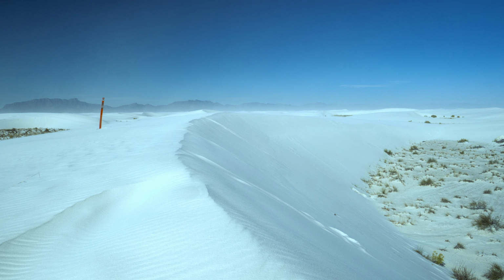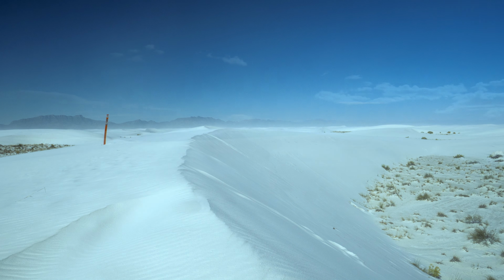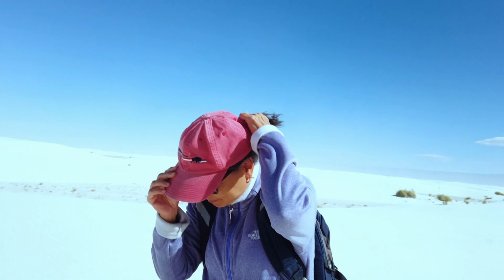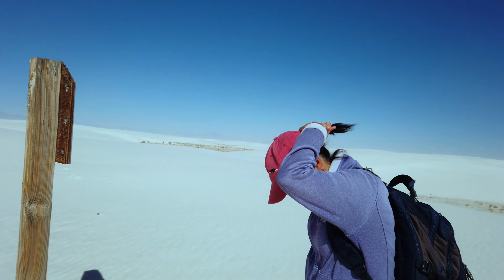Needless to say, be sure to wear sunglasses, bring lots of water, and sunscreen. We were prepared with sunglasses, layered clothing, and sunscreen, but we were not prepared for that one thing we would encounter on the second day.